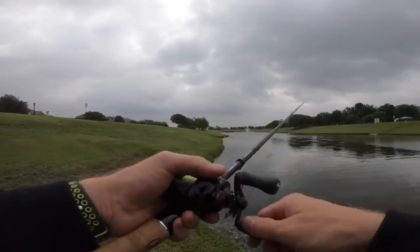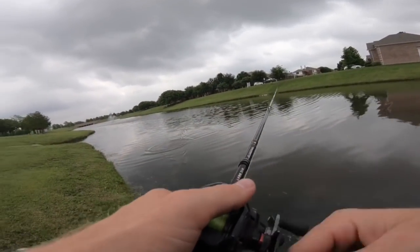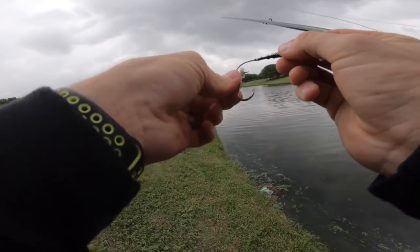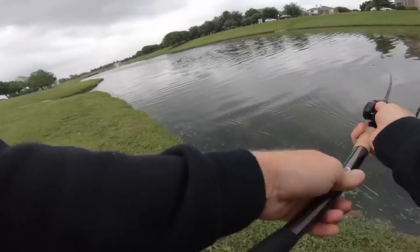Ooh, there's a big one over there. Just saw a wake. Oh, he hit it. All right, I'm taking off this trailer hook because I think without the skirt, they're not seeing much of this thing. And I believe this trailer hook is affecting it.